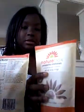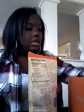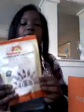And then I have jalapeno cashews. Now, I love cashews. Cashews is my favorite nut. Besides the pumpkin seeds. Oh, yeah. I can smell the jalapeno. Really, I really can. This is what it looks like. Oh, yeah, I can taste it now.